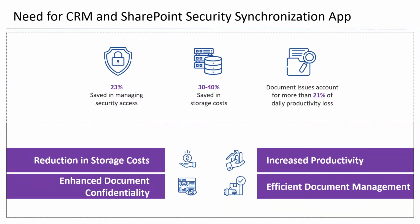And yes, the stats you see on the screen are what the current world says: that the user faces 21% of productivity loss. I start with productivity loss because managing documents in a very organized way is where you improve productivity, right?